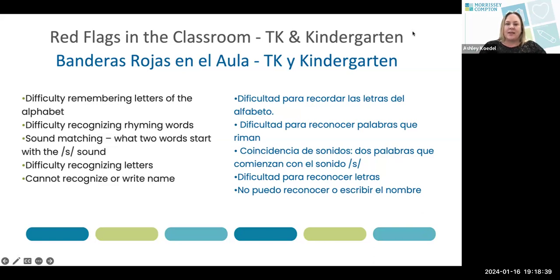Some of the things we can see really early on that might be red flags, things to intervene on and to monitor, include difficulty remembering letters of the alphabet. The earliest measure of phonological awareness, that ability to work with sounds and understand how they make language, which is a precursor to being able to decode and read, is difficulty with rhyme recognition and production. So in TK and kindergarten, if you're having difficulty identifying if star and car rhyme, or telling me a word that rhymes with bug, that potentially can be a red flag, a difficulty hearing those sounds that match. Difficulty with sound matching in that same way.